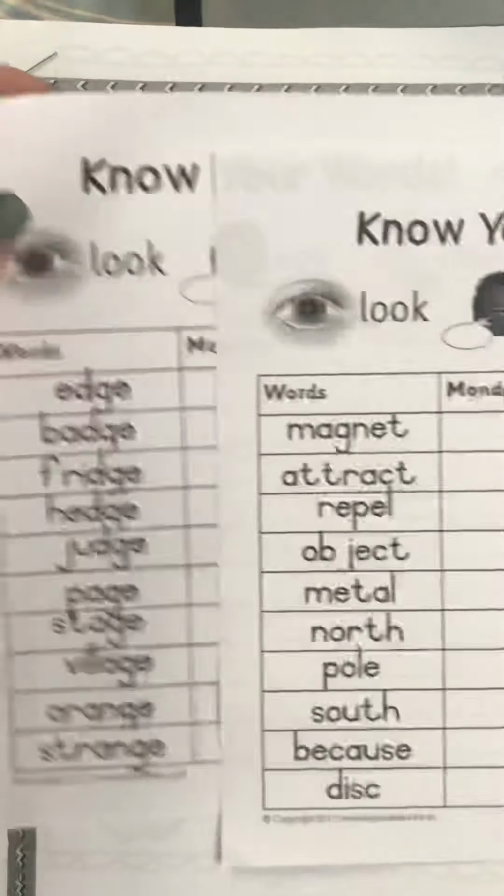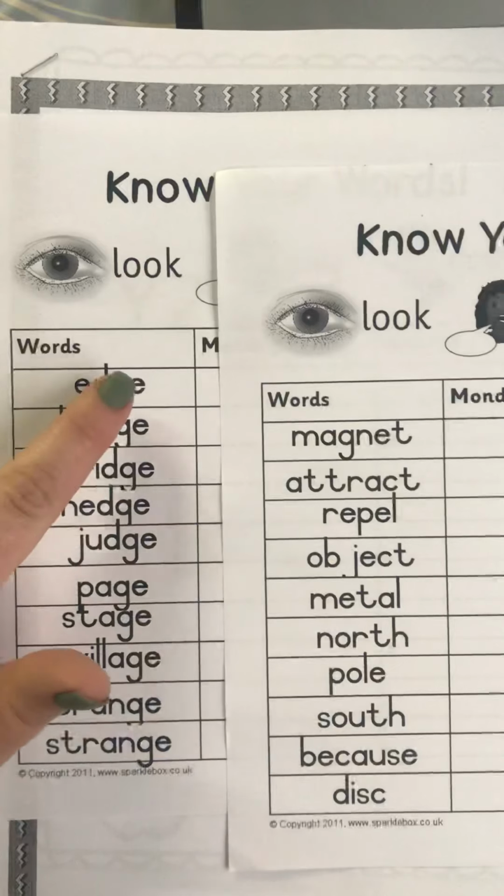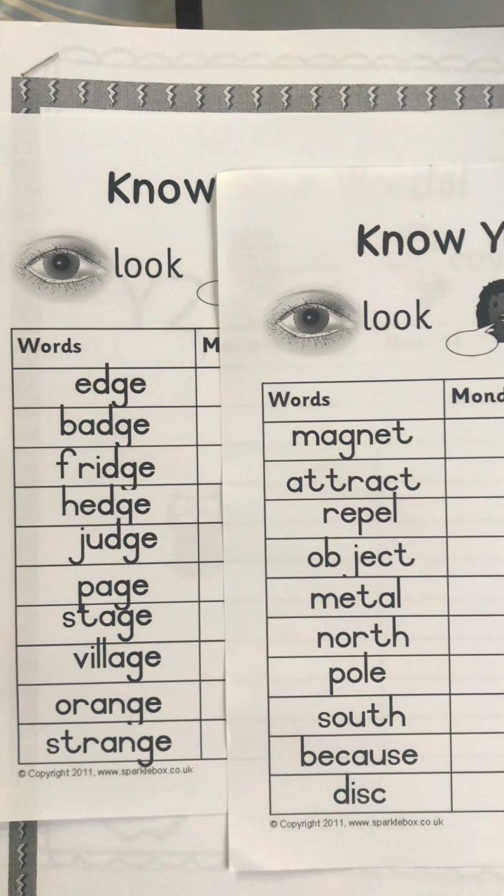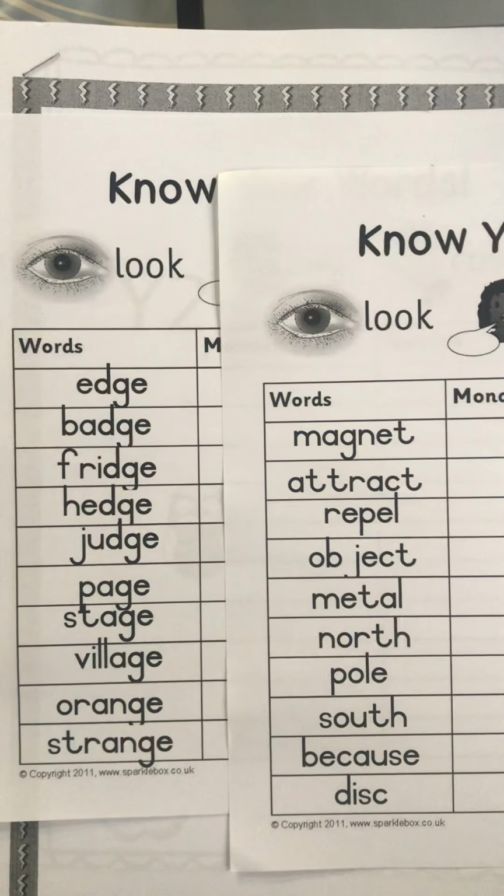Good. So our new phonics and spelling words. Our phonics sound for this week is the J sound. Okay, it sounds like the J for juice, but it is spelled with a G-E or a D-G-E. So there are two different ways of spelling this J sound.